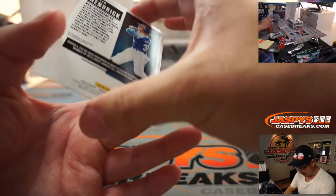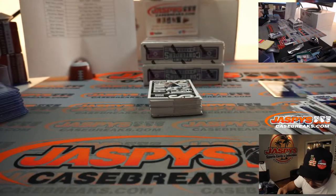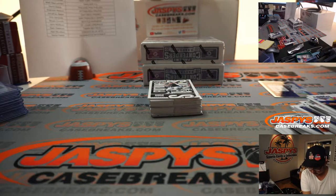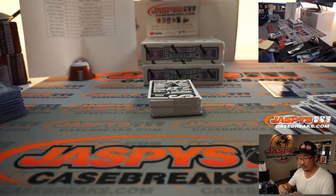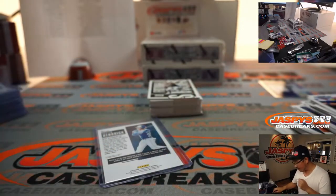And then we got Austin Hendrick, another draft ticket on card. This one's an on card. Both are on card? I think both were on card autographs. And Austin Hendrick is a Cincinnati Redleg. He goes to Jonathan Baker. Nice. John Baker with another hit. All those teams that he tried to trade.